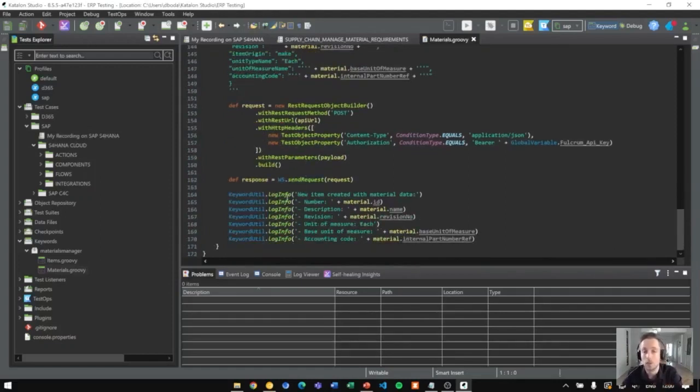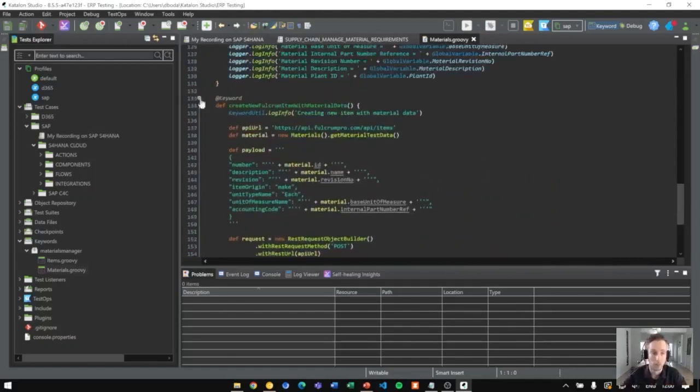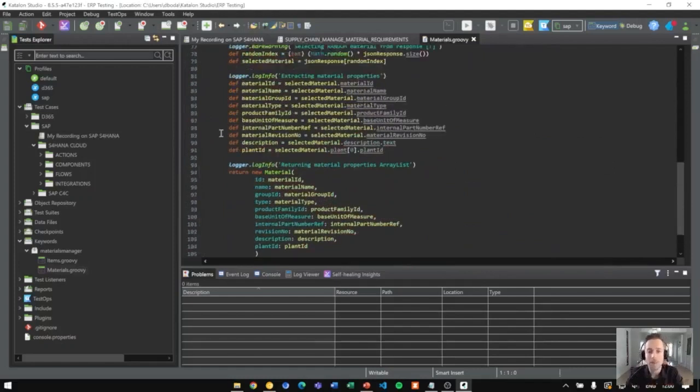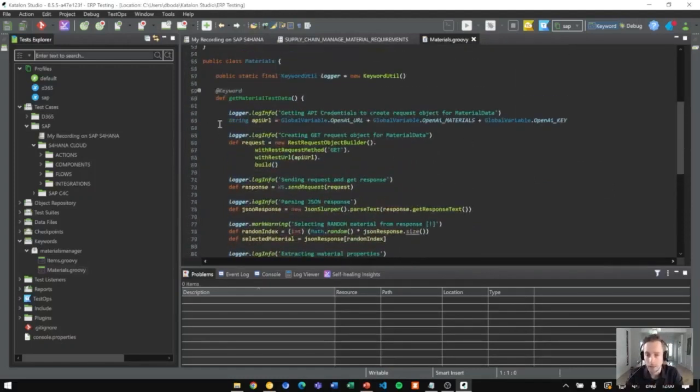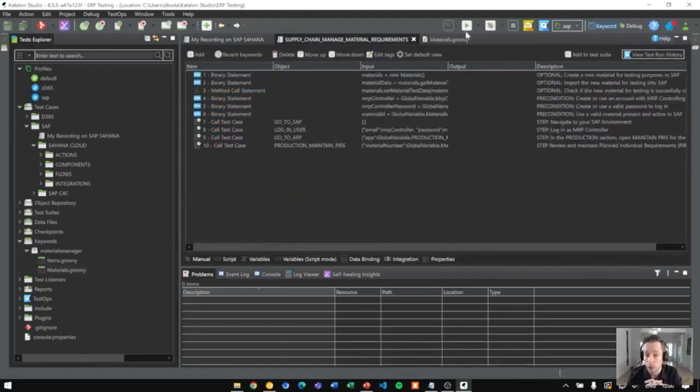This keyword is useful for testing integrations between SAP and Bvgroup systems, for example. So this kind of proves that custom keywords are a powerful feature in Katalon Studio, as they allow testers to create reusable and modular code snippets that can be easily integrated into test cases or shared across projects.